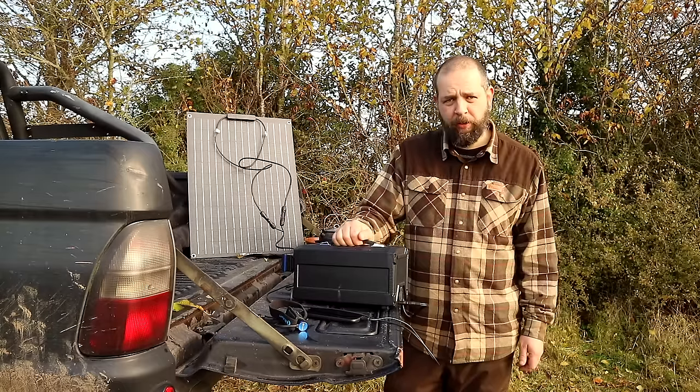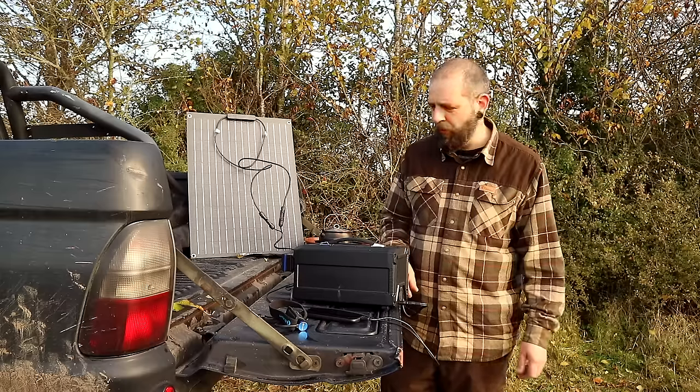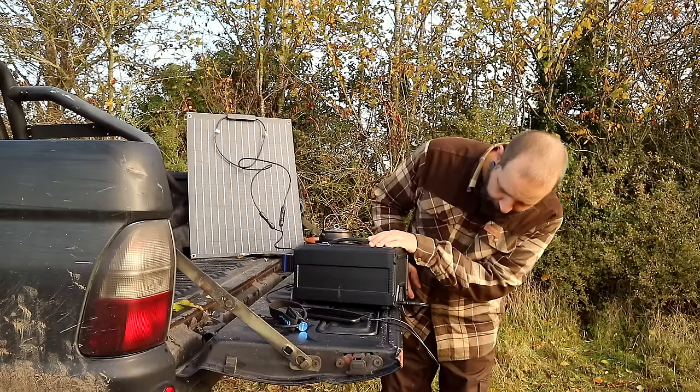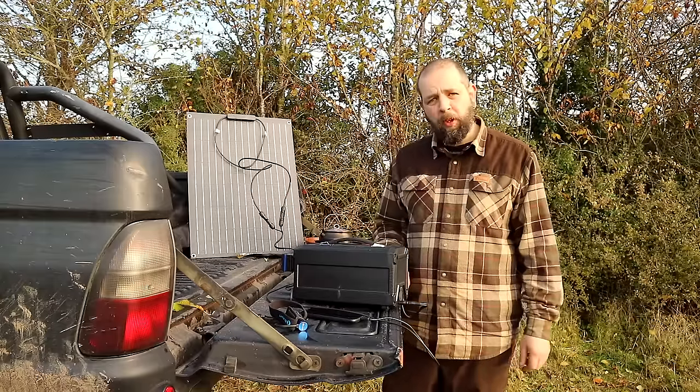I'll link it below, but I'm going to do a proper video on this one, so I'm just bringing it out to try out today. And it is charging, and it's charging everything at the same time, so it is all working great.